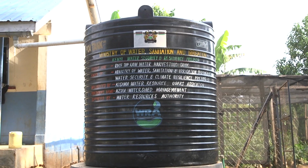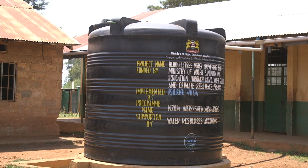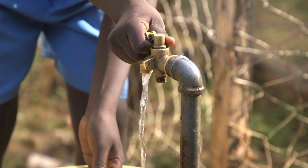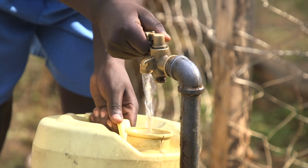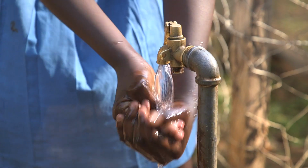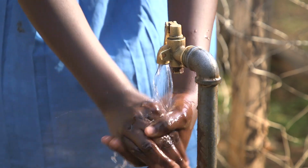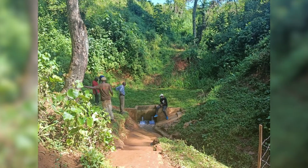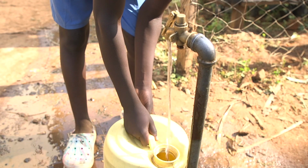We also installed roof water harvesting tanks in a number of schools, like 5 schools. These water tanks are very important in the way that when it rains, the rainwater is stored, and therefore we are reducing the runoff that goes with silt into our rivers. We've protected quite a number of springs with the RUAs, and in return they get clean water.